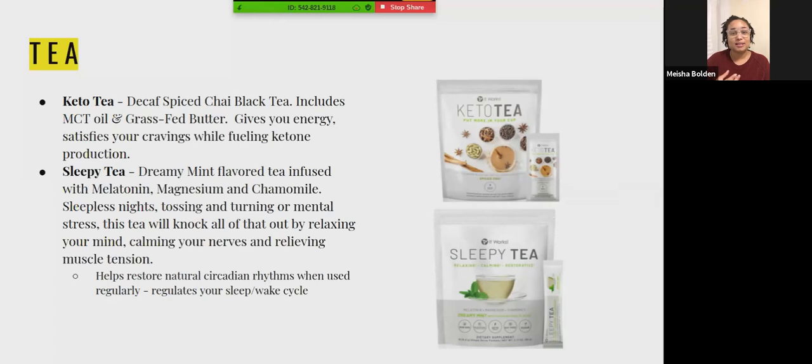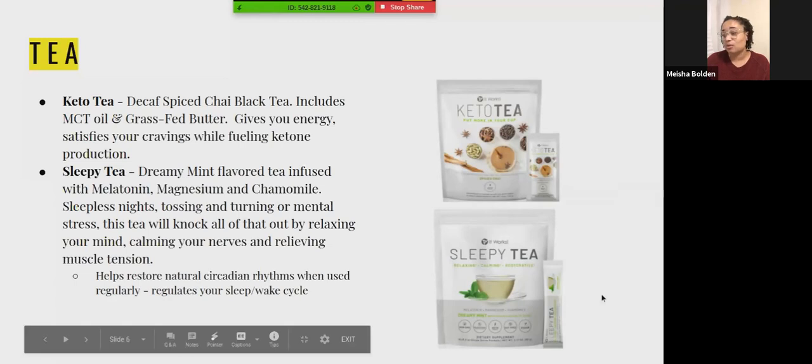It also releases any tension in your muscles, and I'm absolutely in love with the sleepy tea. Yes, muscle relax. Yes, it does. And any tension as well too.